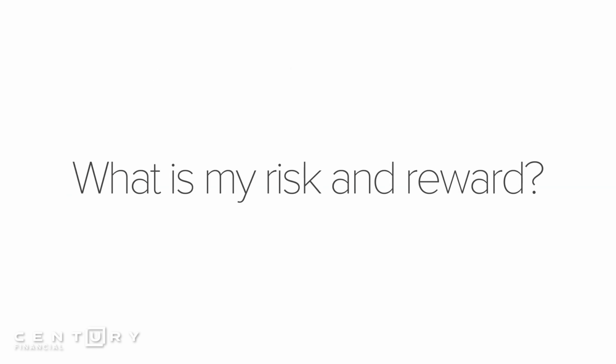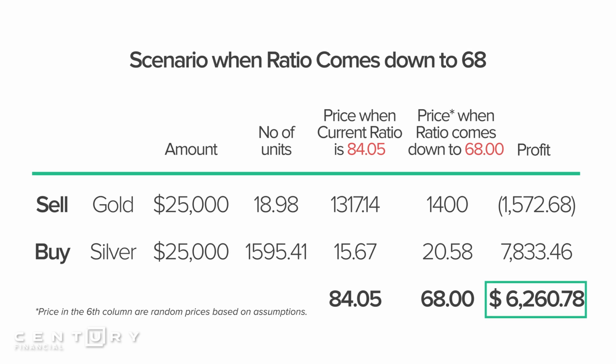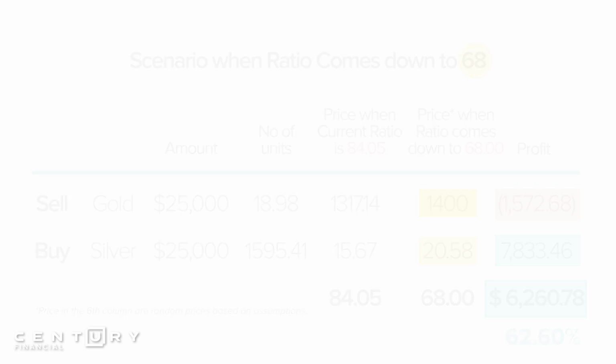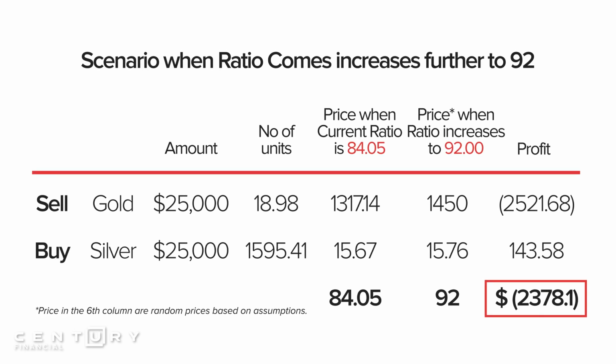What is my risk and reward? Let's assume the ratio comes down to 68. In that case, we would make a profit of 62.6% on $10,000. Conversely, if the ratio increases further to 92, we would make a loss of 23.78% on $10,000.